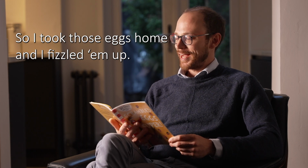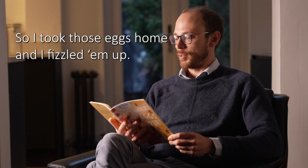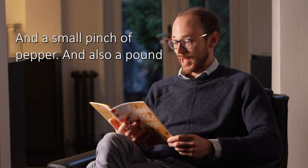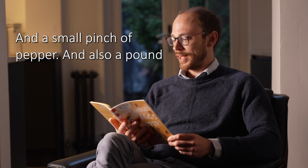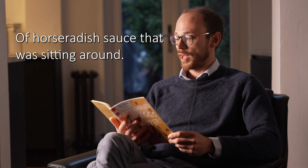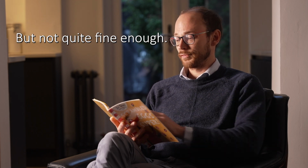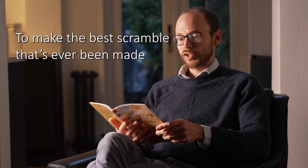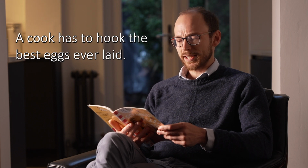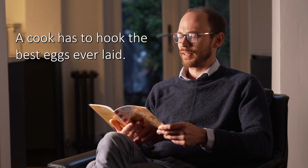So I took those eggs home and I fizzled them up and I added some sugar, 2/3 of a cup, and a small pinch of pepper and also a pound of horseradish sauce that was sitting around and also some nuts. Then I tasted the stuff and it tasted quite fine, but not quite fine enough. To make the best scramble that's ever been made, a cook has to hook the best eggs ever laid.